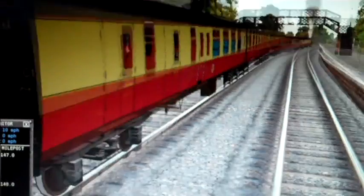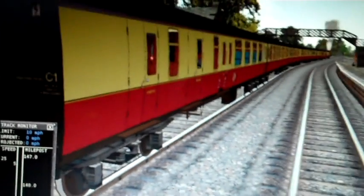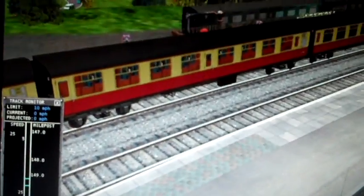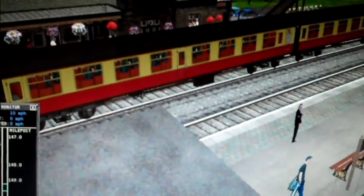But still great looking coaches, and I'm going to say not as realistic, with slight plasticky looking wheels. The bogies don't look too bad, but even though it's got a slight plastic look to it, being bright colours, this is still a fantastic add-on. And these coaches look great. So now let's have a look at the station.